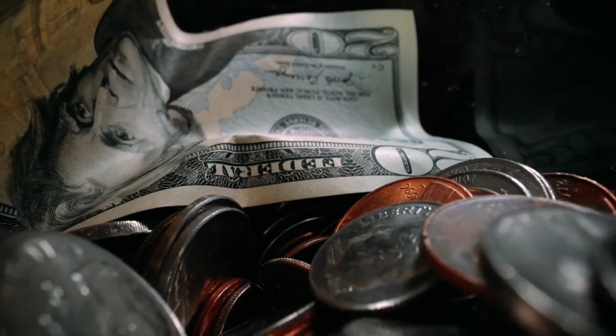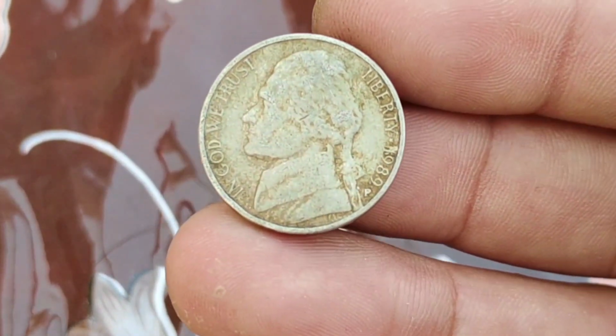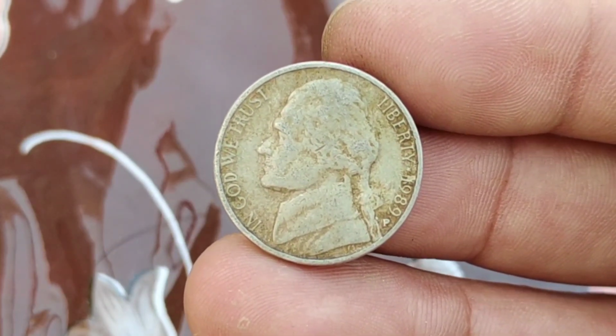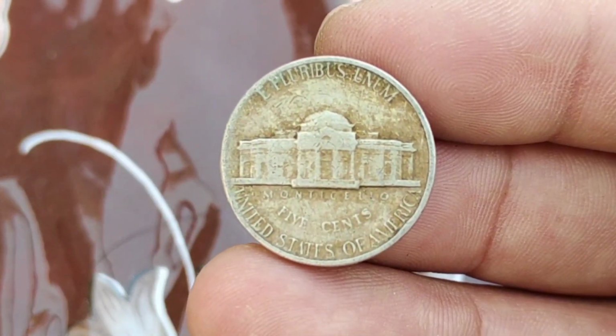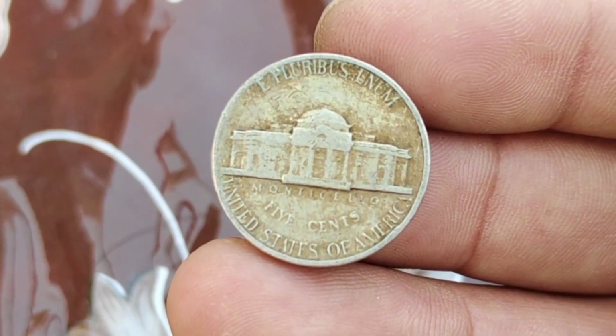Hey there, coin enthusiasts! Today, first up, we're diving into the fascinating world of coin collecting. Our star of the show is a humble yet intriguing coin, the 1989 Jefferson nickel with P mint mark. In this video, we'll explore its history, features, and most importantly, its potential value in today's collector market.